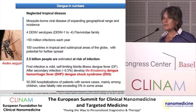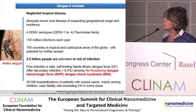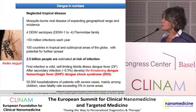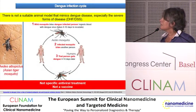And with dengue, the first infection is mild, and it leads to a self-limiting disease, the dengue fever. But in the second infection, a small amount of the people can develop the most serious diseases, such as the dengue hemorrhagic fever and the dengue shock syndrome. That's the thing with the dengue.